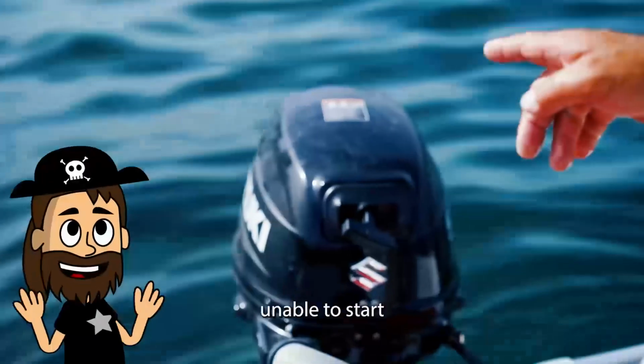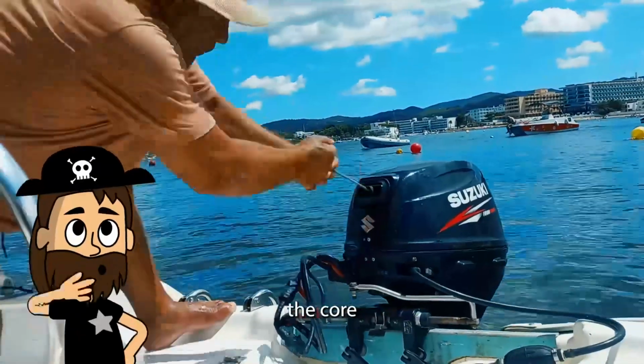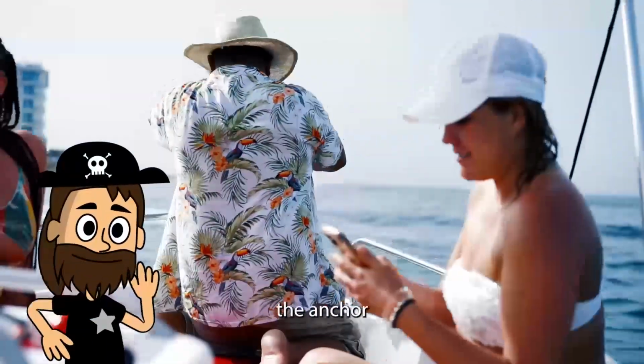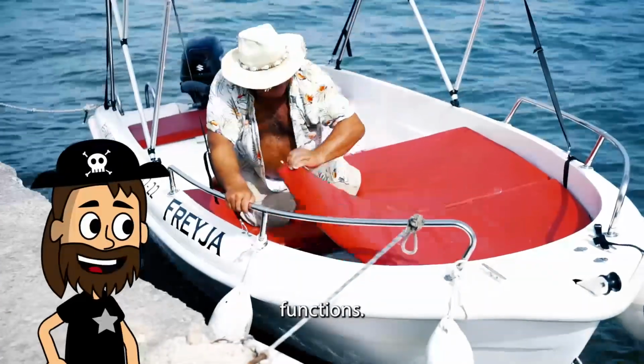If you're unable to start the engine with the key, simply turn the ignition on and then pull on the cord in the back of the engine like this. If you're unable to switch the engine on, do not remove the anchor and contact us straight away so we can help out. Onto the boat functions.